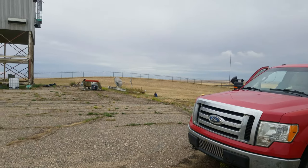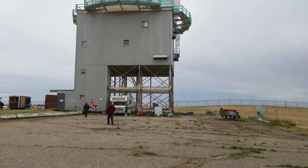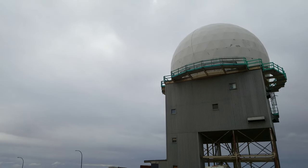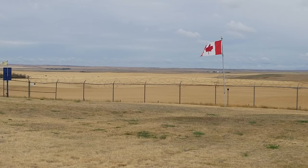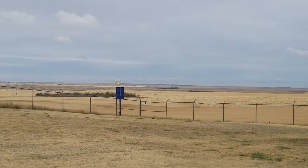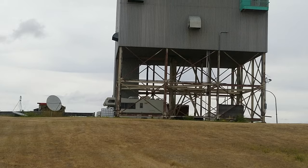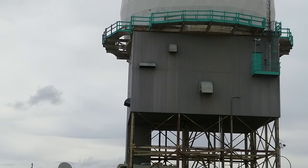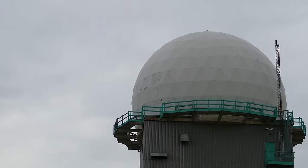If you've ever driven the main highway between Calgary and Saskatoon, you've undoubtedly seen this giant golf ball just to the north side of the highway. This radar station operated on the site between 1961 and 1987. It was part of the Pinetree Line, which was a network of military radars for monitoring Soviet activity in North American airspace, a project which started back in 1951 at the height of the Cold War.